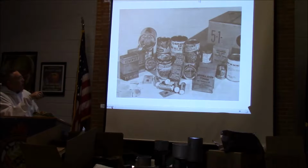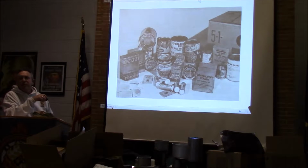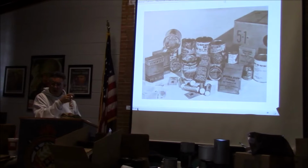This is the 5-in-1 ration. This was copied off of the British composition ration that we came across in North Africa in 1942. They had a package that fed 14 men for one day, using standard commercial canned goods. So the Army developed this 5-in-1 ration.